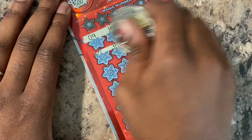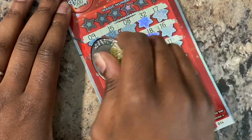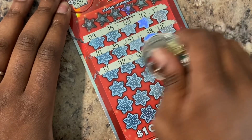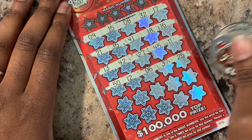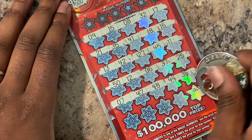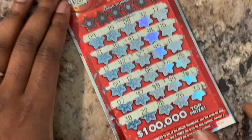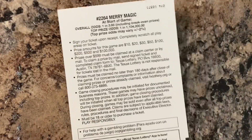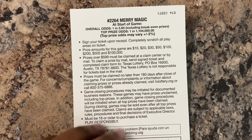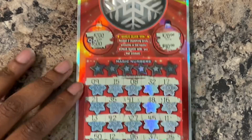But this time I would like to have big zeros underneath, which I don't even think you can get a $1,000 claimer on this ticket, really. So I'll check the back here in just a second. All right, no multipliers on this ticket today. Let's look at the back real quick. No, you cannot. It goes straight from 500 to the top prize. All right, so probably won't be buying this anymore. I mean, I could hunt for the 500, I guess.